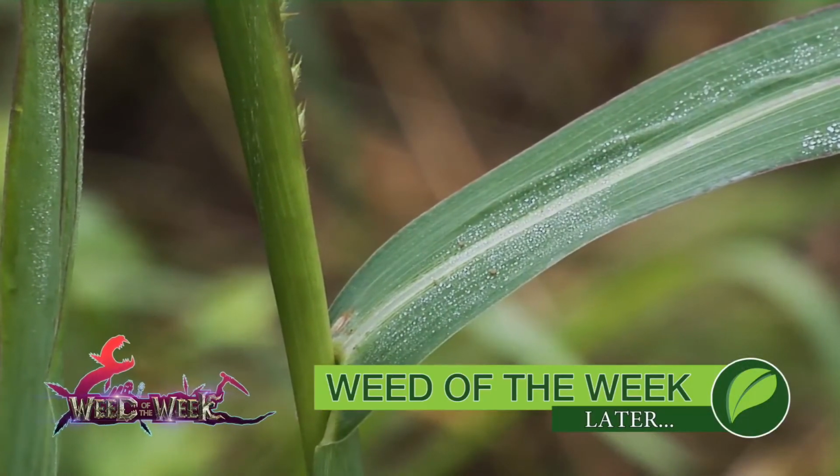If we've got undesirable grass species, we call them weeds, and if we see this particular weed in our fields, we get really concerned. We'll show you how to stop this tough weed later in the show.